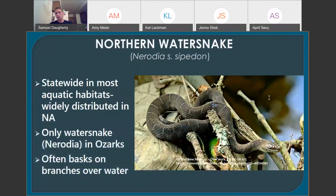So the main one is probably one of the most common. I'm sure everyone's seen it. They're pretty hard to miss. Is the northern water snake. So it occurs statewide, and you can find it in not just stream habitats, but pretty much any aquatic habitat, really. Ponds, swamps, things like that. And it's a very widely distributed species in North America. It occurs as far north, actually, as southern Canada.